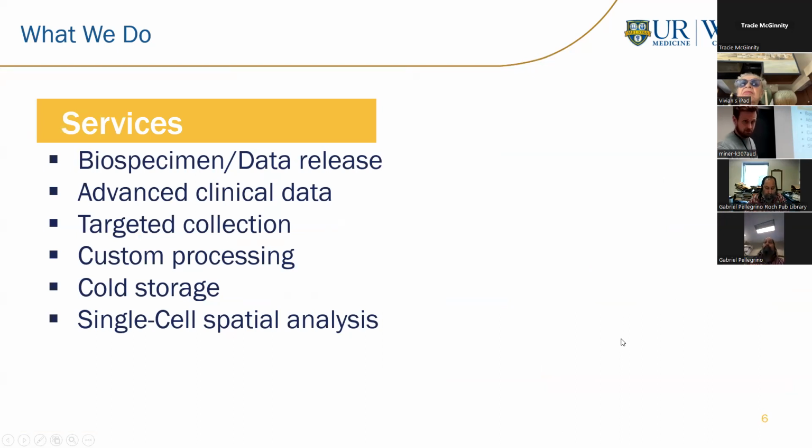So, most basically what we do, right? What services do we provide? Well, really the foundation of our resource is our prospective sample collection, right? And we call it our prospective collection because these are tissues, blood, and data that are collected prospectively for future use research, right? So each of the samples that we procure, we annotate with clinical data. And we can obviously release that data to you in a de-identified fashion to annotate your own studies.